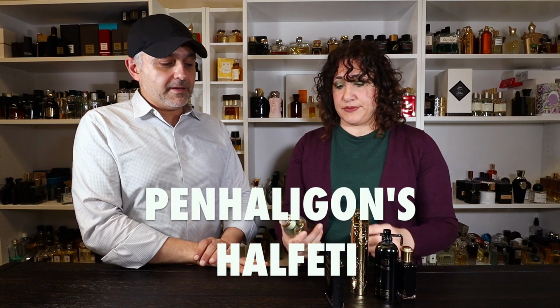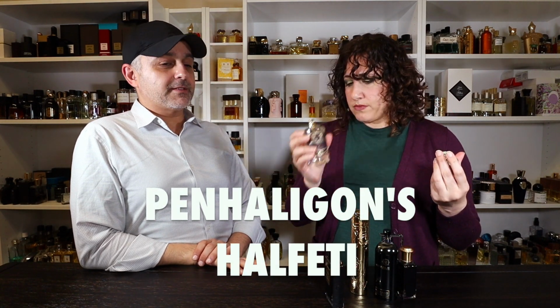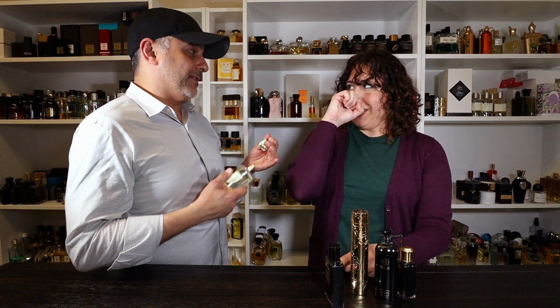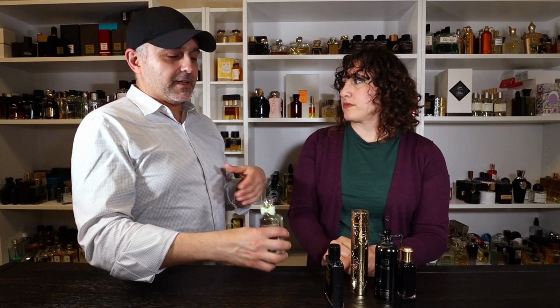Then we have Halfeti. This is one of their very popular ones. It's oud, saffron, cypress, cedar, rose, patchouli. Now, this is a very dry fragrance to me. What do you mean by dry? Very dry and woody. Like I smell wood chippings along with the oud. Do you get that? What do you get? I get the patchouli.